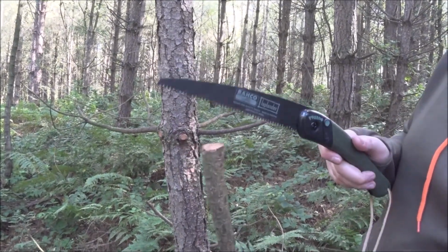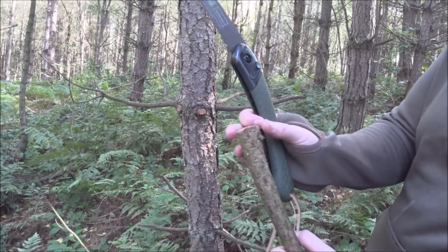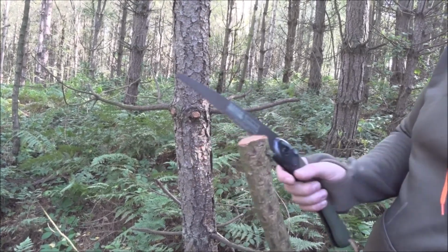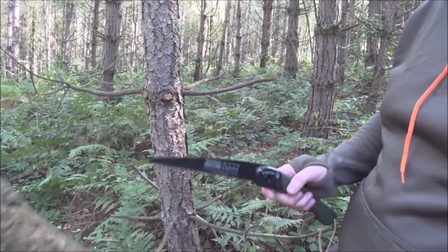Just compare. And then what you want to do is split them down with a knife or a little axe, and then when you're lighting a fire, I'll show you that in a minute, you feather it to get it going. But we'll show you that when we're back at camp.